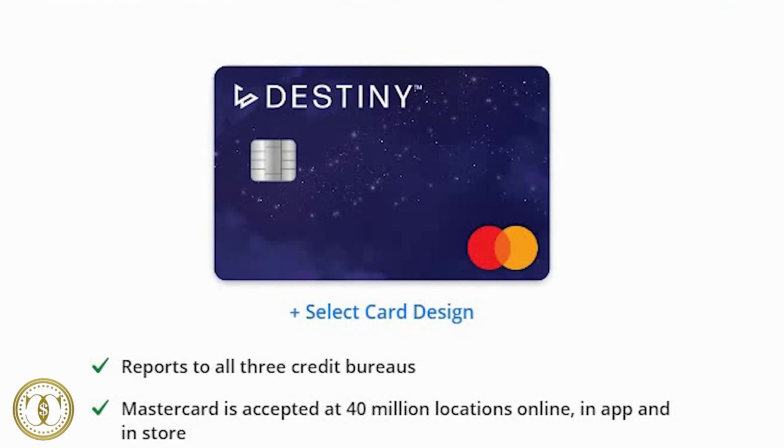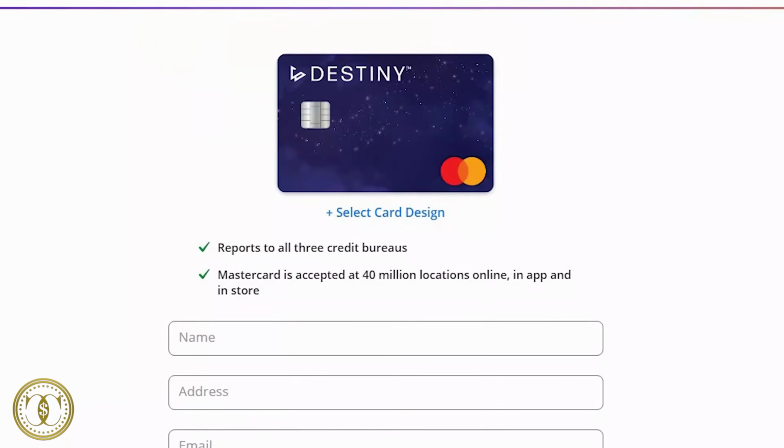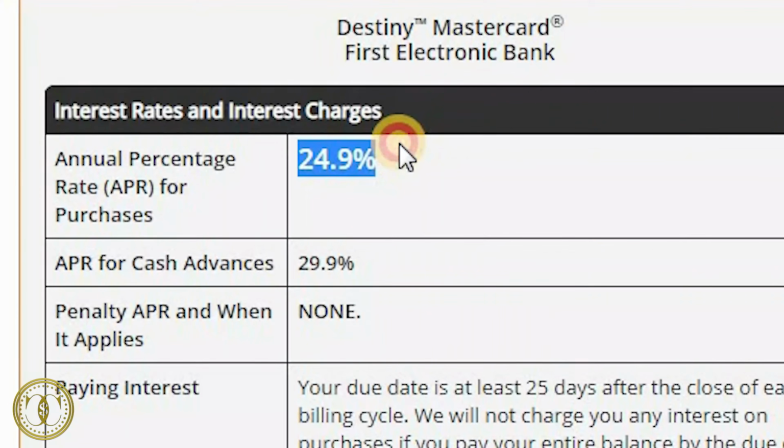All right, let's move on to the next one. The second card is a Destiny MasterCard. You'll find it at destinycard.com. Unlike the Fit card with the $89 one-time fee, there's 0 one-time fees, and you're gonna have an annual fee of $59 to $99 and no monthly fees at all. The APR is also gonna be lower than the Fit card at 24.9%.